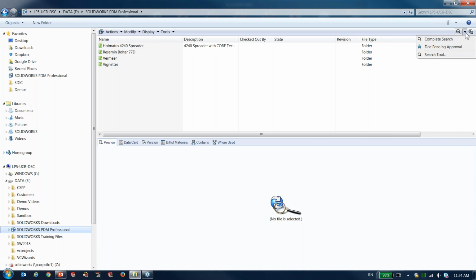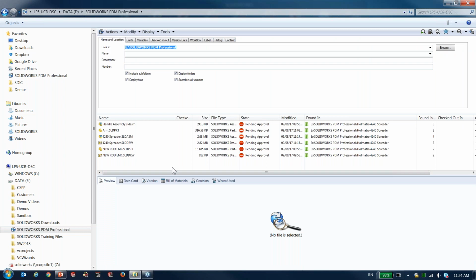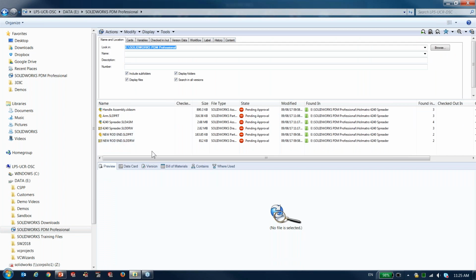What's great about the search as well is that you can also do some search favorites. So as an engineering manager, I oftentimes have to look at documents pending approval. Instead of going through the full search, I can now simply search all documents pending approval in my vault. And very quickly, I have access to that. I could have had access to that through my notification. You saw that with hyperlinks. But this is just another method when you just want to have a full view of all documents pending approval in one click. There you go.